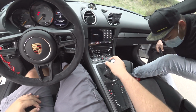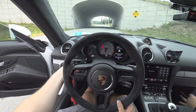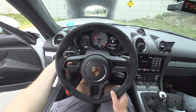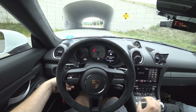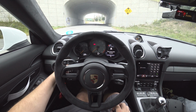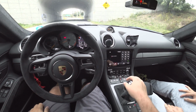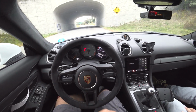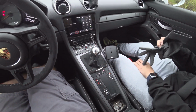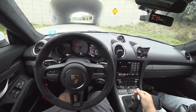Carbon bucket seats. Yup. This is a very track build. No options, no PCCB, bucket seats, and Apple CarPlay. That's all you get. All right. Oh, there we go. Even with a no option car, it's still loaded out for what it is.